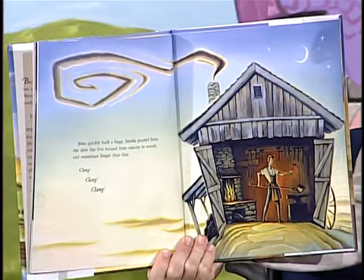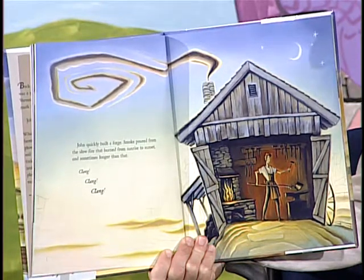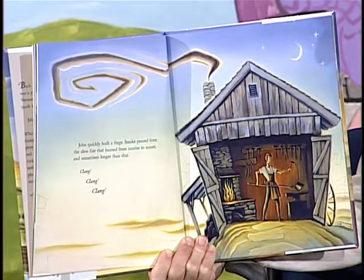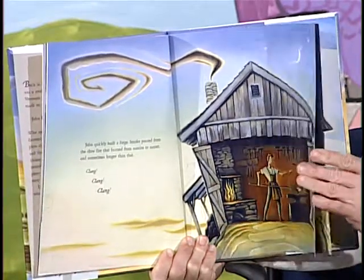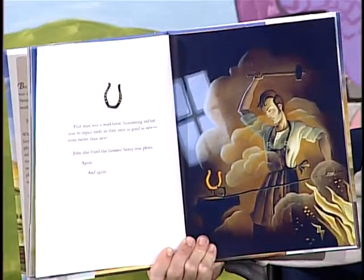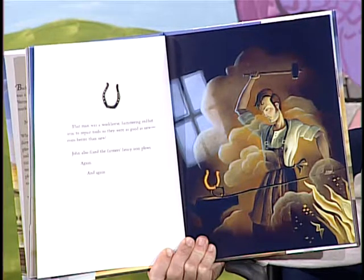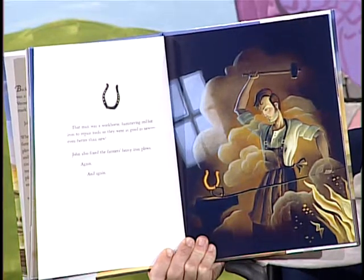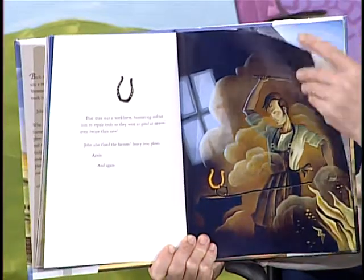John quickly built a forge. Smoke poured from the slow fire that burned from sunrise to sunset, and sometimes longer than that. Clang, clang, clang. That man was a workhorse, hammering red-hot iron to repair tools so they were as good as new, even better than new. John also fixed the farmers' heavy iron plows again and again.